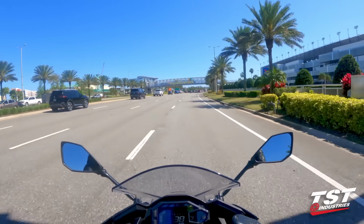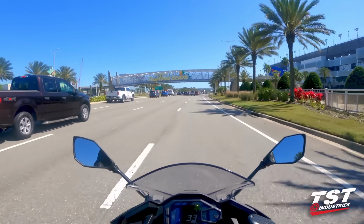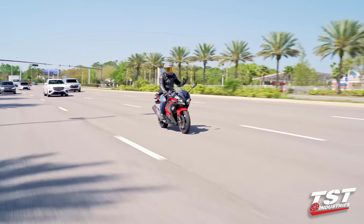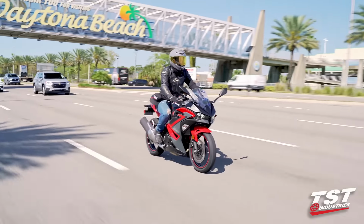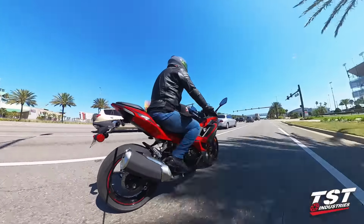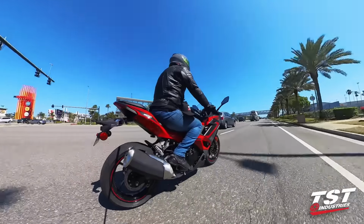And while Kawasaki did introduce this model for 2024, and they did seemingly use a lot of the components and technology from the Ninja 400, there are some subtle and not so subtle improvements and changes to this new Ninja 500 that give this bike a familiar feeling, but it's kind of like eating your favorite dish at a new restaurant.